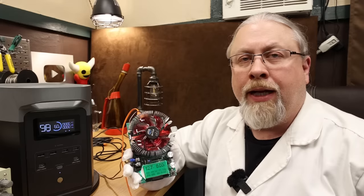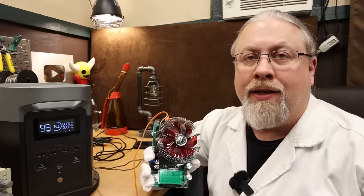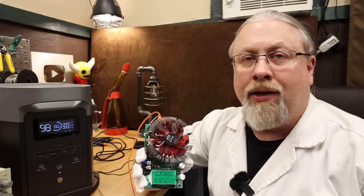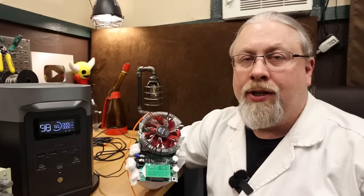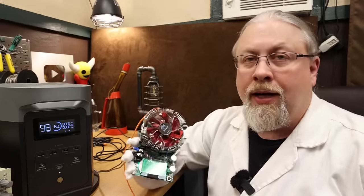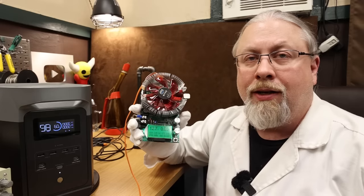Now, what about 12 volt outputs? The Delta 2 does have a single 10 amp cigarette lighter socket in the back, along with a pair of 5521 ports, good for 3 amps. They all share the same circuitry. It is regulated at 12.6 volts, although it is reading 12.7 volts on my tester.